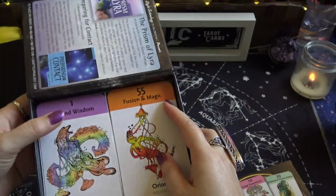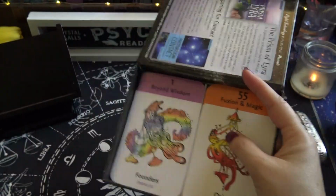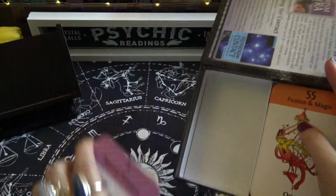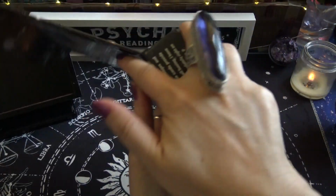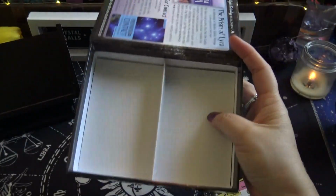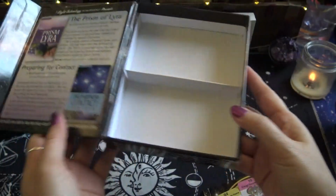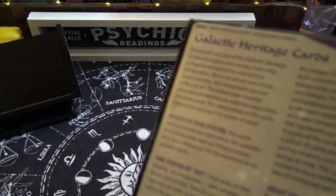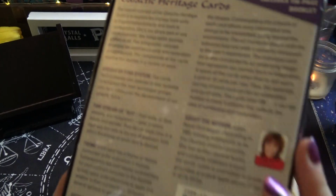And like I said, this system is complicated. It's different now. The cards are in 2 piles, so this pile and then this pile, and it's just cardboard inside. And did I say who it's published by? I don't think so. It's published by Light Technology Publishing.